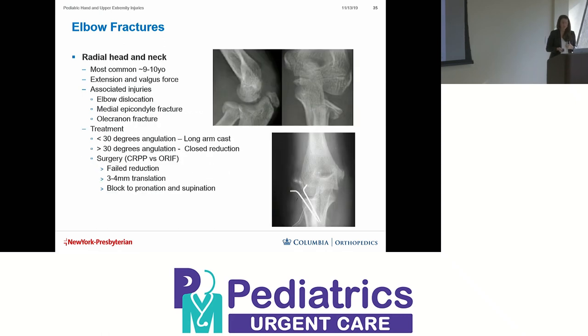And then less common, but it's definitely something you need to be aware of, is radial head and neck fractures. Most common around 9 or 10. It's a pretty narrow age range. And it's, again, an extension and valgus force, again, often associated with elbow dislocations and a medial epicondyle fracture, which is also associated with dislocations. Often there's an olecranon fracture associated as well.